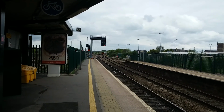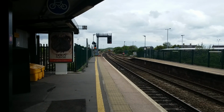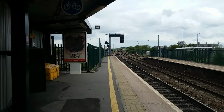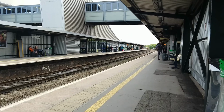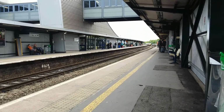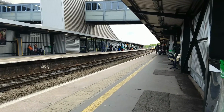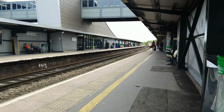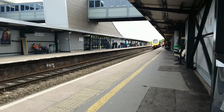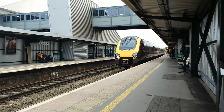So off it goes to somewhere towards Bristol Temple Meads or beyond. Okay, let's see what is next to pull in, shall we? Right, coming in now is the 11:32 CrossCountry service from Newcastle to Plymouth, calling after here at Bristol Temple Meads, Taunton, Tiverton Parkway, Exeter St David's, Newton Abbot, Totnes and Plymouth.